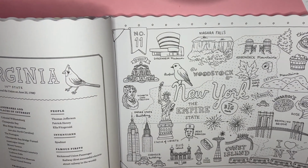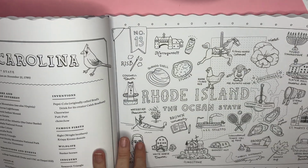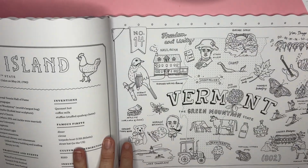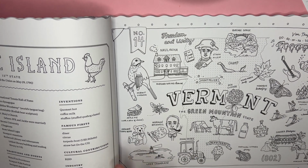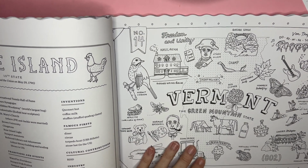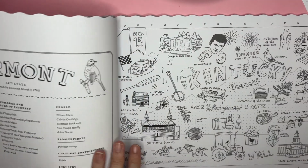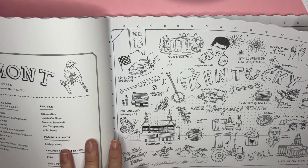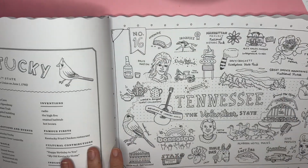Here's New York. North Carolina. Yeah, so if you have kids or grandkids, or you know someone that has a lot of kids, you can cut up 5 or 10 of them, color them, 4 for a family of 4, and take them somewhere to laminate them like a print shop, and they actually will be little placemats. I'm just going to keep them in the book.